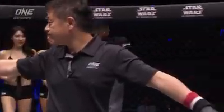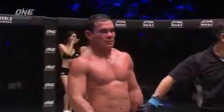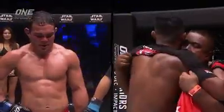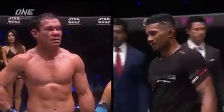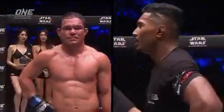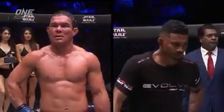Obviously, the scorecard's in favor of Amir. He should have this match. But what a performance from Adrian Pang, 40 years old, and as he promised, he did land some heavy leather to the body and to the chin of Amir Khan, but the Singaporean too slick.